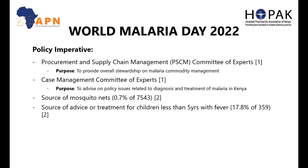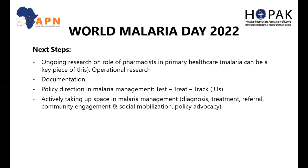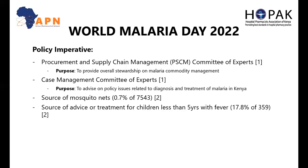So from a strategy perspective, a policy directive, we don't have a role and it's not captured other than through the departments of pharmacy. But in terms of service delivery, from the evidence captured, 0.7% of nets are distributed through pharmacies. And the source of advice and treatment for children less than 5 years, where we have the substantial burden of malaria, is 17.8% by pharmacies. So that is already showing us there is evidence for us to do something. So when we look at that, the question we need to ask ourselves is, what is the way forward? And how do we shape policies? I know we would all wish to shape policies where pharmacies are running almost everything.